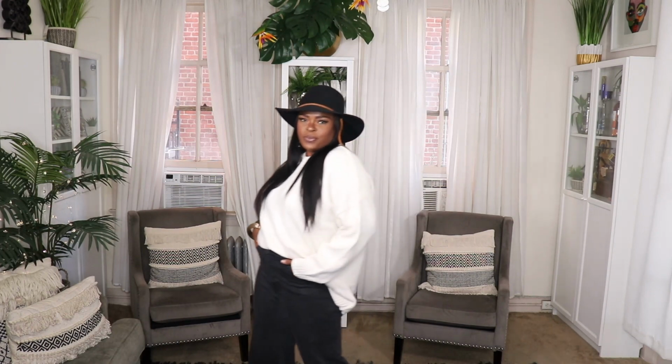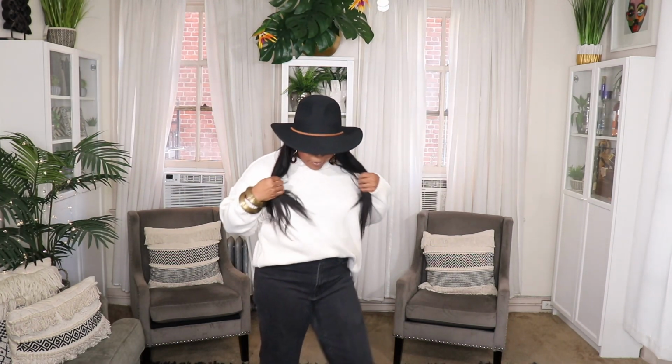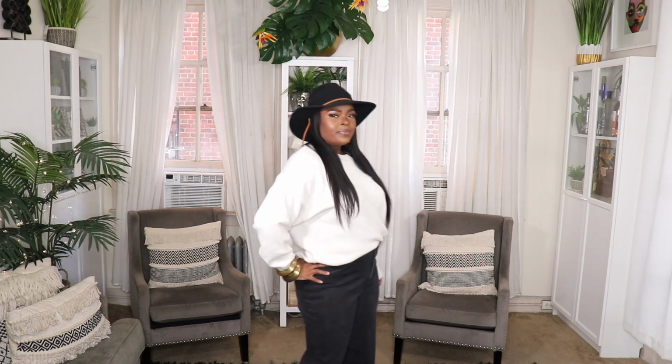Really easy to recreate. All you need is an off-white oversized sweater, some wide leg jeans, whether they're cropped or full length, and some leopard print boots, and bam, girl, you are looking so cool, just like me in this outfit.